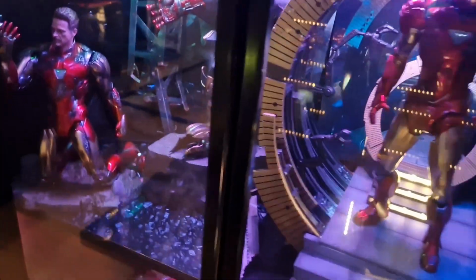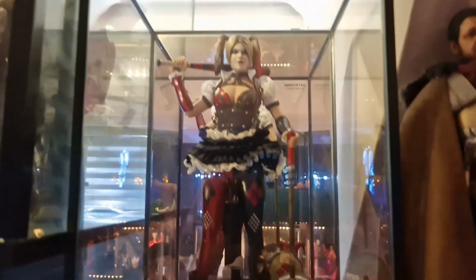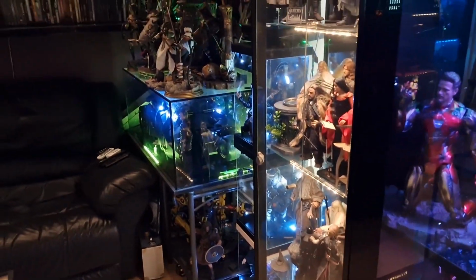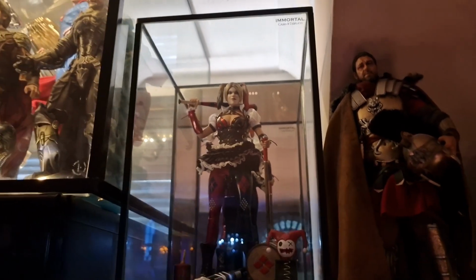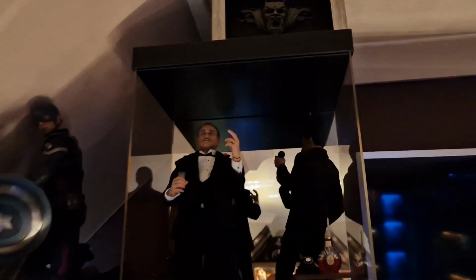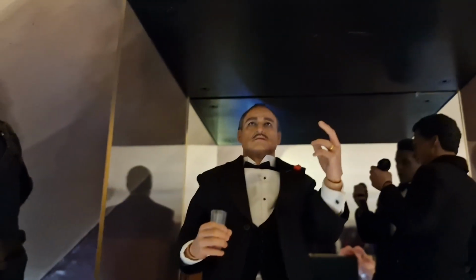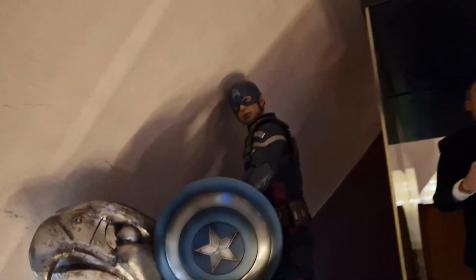Right, let's move over. Let's come away from there, and then you've got the other Harley Quinn. She's all sealed up. You'll see a lot of display cases like these for this one, and obviously for the Batmobile down there. This one, it's all made by Immortal Cases and Displays. You'll find that there's a few more actually in the collection for custom work. And then it does get a bit dark this side. It's a Vito Corleone. Great little set. It does well.